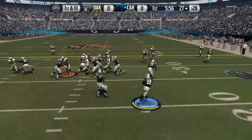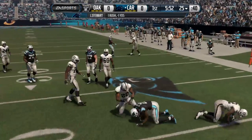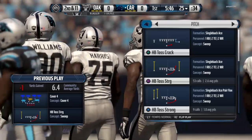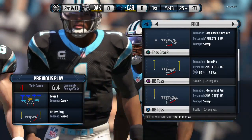Stewart's lined up now as the running back behind the quarterback. Allen's the one who made the big stop. The Raiders defensive coordinator, my gosh, he is one happy guy. Anytime you get in the backfield and stop a runner and make him lose yards, that's some good stuff.